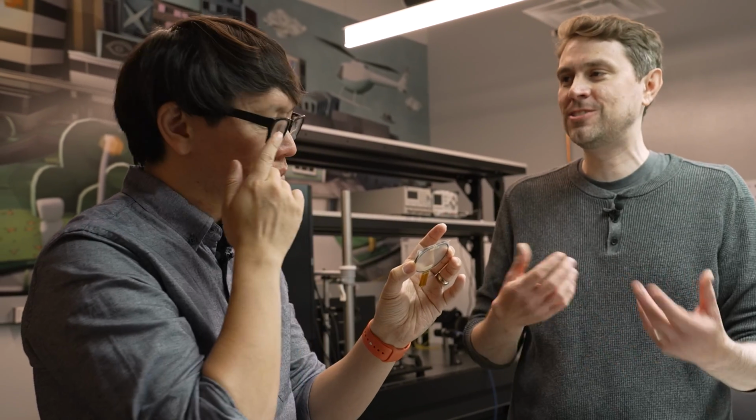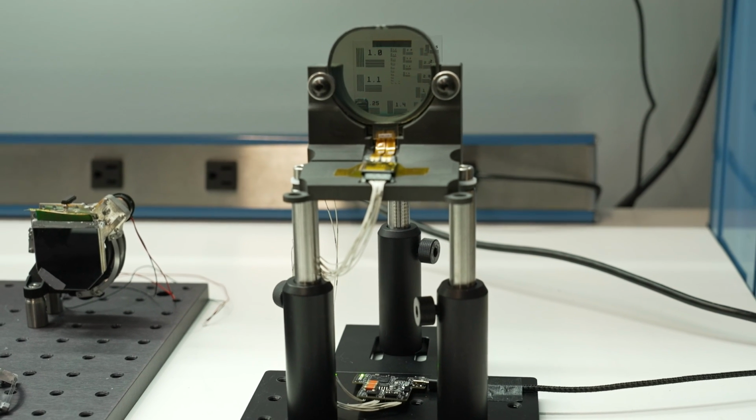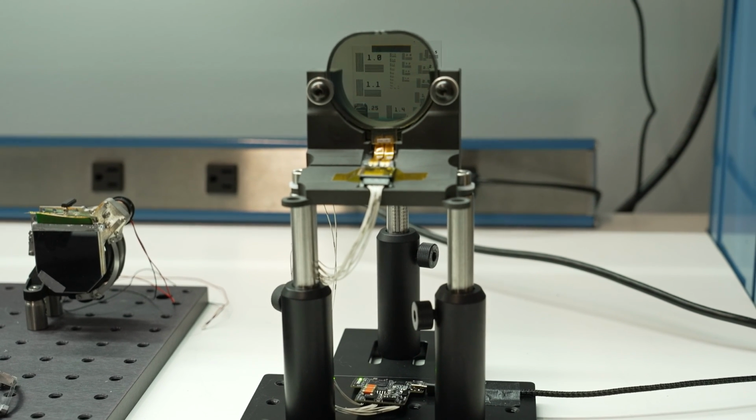We're still working on it, developing it. But you can actually see it here in operation. It's just sweeping through the 32 planes one way and then back. And how this would work, I mean, it's very simple.